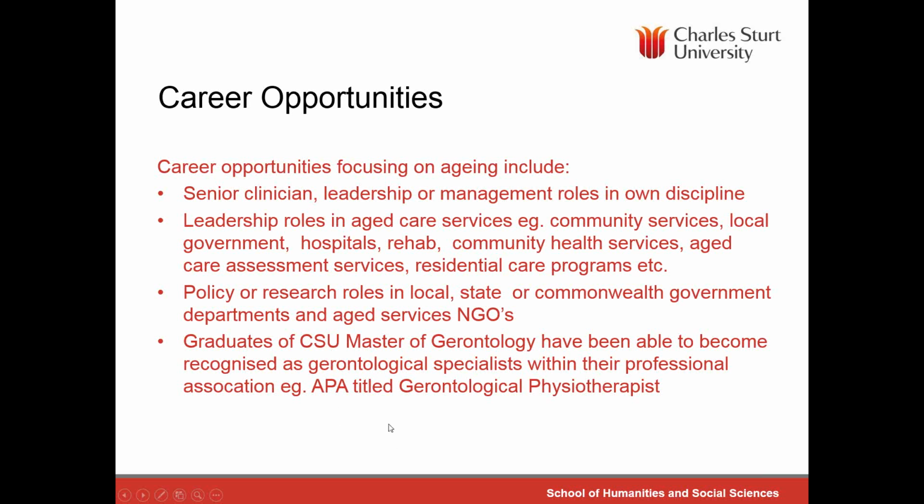Career opportunities. Some of the career opportunities focusing on ageing include working as a senior clinician in leadership or management roles in your own discipline, obtaining leadership roles in aged care services, and these can be in community services, local government, hospitals, rehab, community health services, aged care assessment services, residential care programs, and a range of other areas. Policy or research roles in local, state or Commonwealth government departments and aged services NGOs.